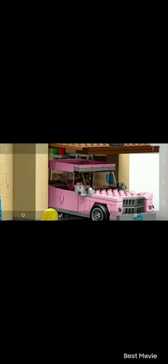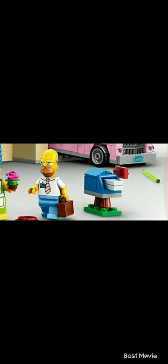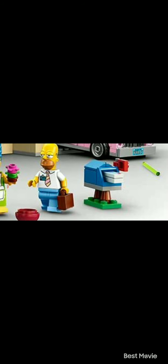Sure, there may have been only 2 sets and 2 CMF series of The Simpsons, but so what? At least we got to have some nice characters. Because I really like seeing Mr. Burns and Flanders all together in Lego sets. Plus, to be honest with you, if I ever wanted to buy a house, I would want to buy this house.